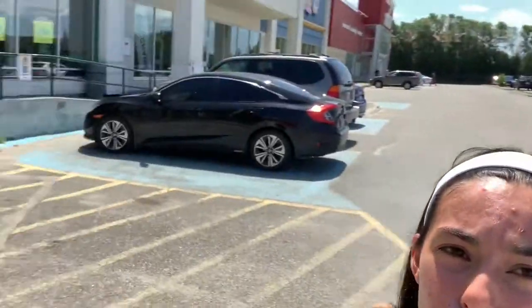We're currently going into Dollarama right now to just get a few things, and then the store is literally right beside it.